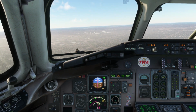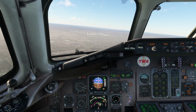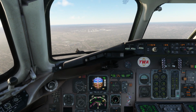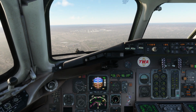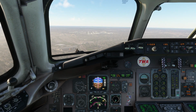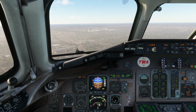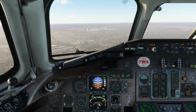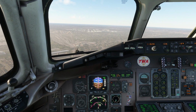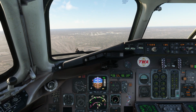There we go. Let the nose come back up here. Bleed off that speed. Oh, hello. See 3-1 center in front of us. We're going to try and put her right down in the touchdown zone and then give her everything she's got to stop. We're pretty light, so it shouldn't be that big of a deal. But it is midway.